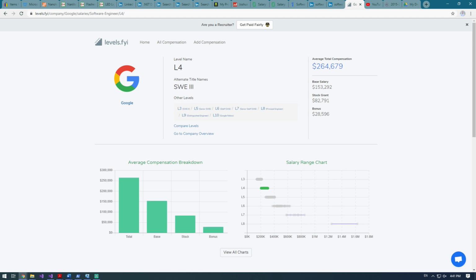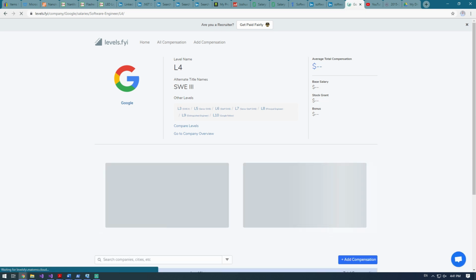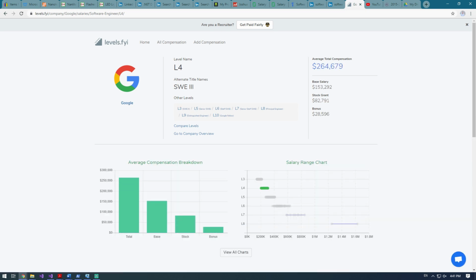If we go up to a level 3 or an L4, we're making 153. So we've gone up about $25,000 in pay. But look at the difference in the stock grant. And this is important. The stock grant for an L3 is $40,000, whereas the stock grant for an L4 is $82,000. So you're making more, but you're not.